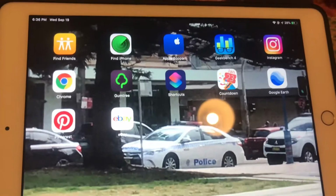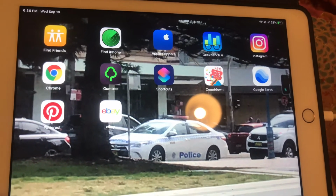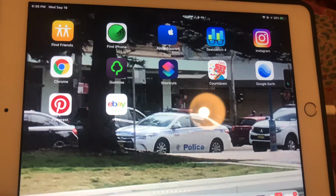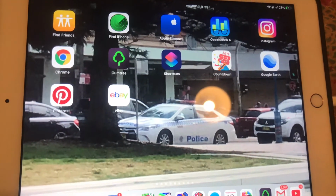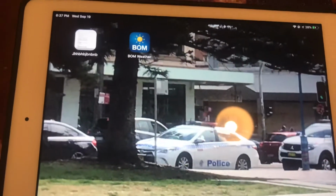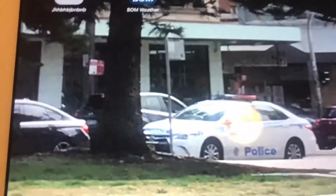It's creepy. Then I have Find Friends, Find My iPhone, Apple Support, Geekbench 4, Instagram, Google Chrome, Gumtree, Siri Shortcuts. Countdown app, Google Earth, Pinterest, and eBay. On the next page, I have a, I don't know what that is. G-tastic. Oh, that. Sorry, if you'd see that, I just don't know what it was.